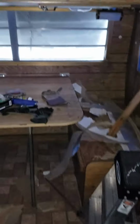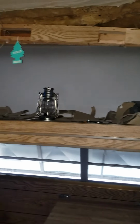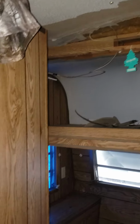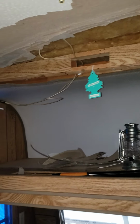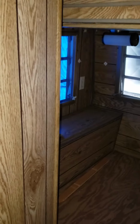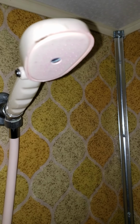Cabinet access there. All in all, I think I got a good deal on this, so that's nothing I can't handle. I've done an Airstream already, and I got the air fresheners up, not because it smelled like mildew or mold, but because they had some type of, I don't know, dryer sheets that smelled terrible, so I'm trying to get rid of that smell, but the shower is all original.